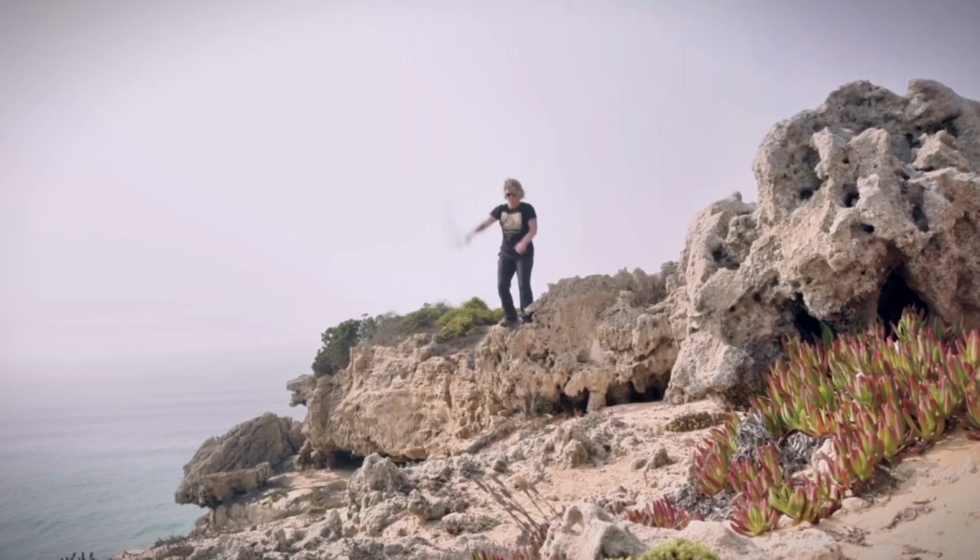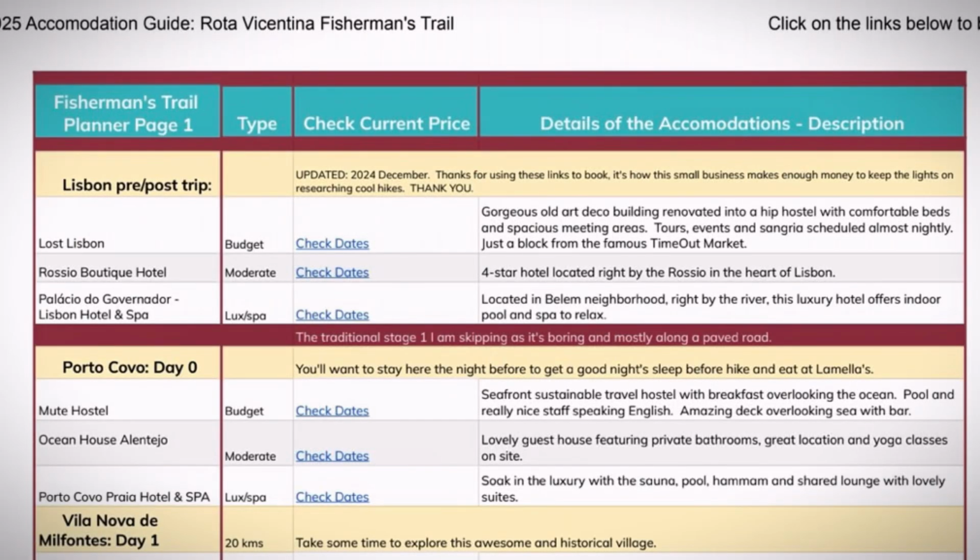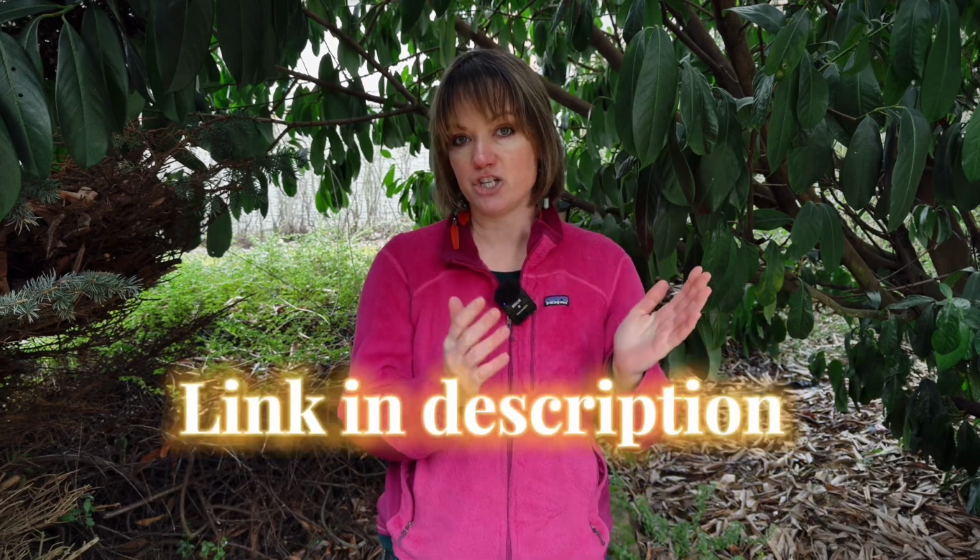All right, as promised, if you would like to download the GPX files for your watch or your phone, or if you'd like to take a look at what the accommodations are like, I've created this spreadsheet here. I've stayed in quite a few of these places, and for the ones I haven't stayed at, I did a deep dive on the reviews. You've got accommodations ranging from really cute youth hostels all the way to luxury stays with pools and saunas and everything.